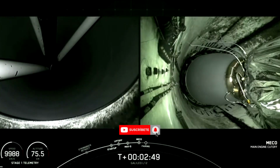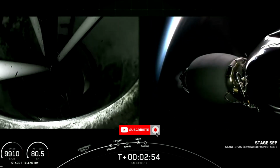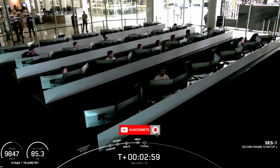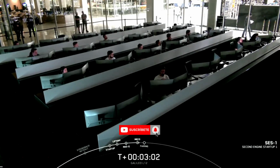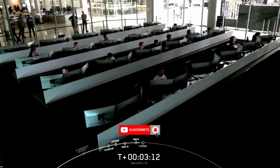MECO. Stage separation confirmed. There was main engine cutoff and stage separation, and you heard that call out for second engine startup of our MVAC engine. And we are expecting to hear that call out for fairing separation in just a few seconds here. It should be in about 30 seconds.